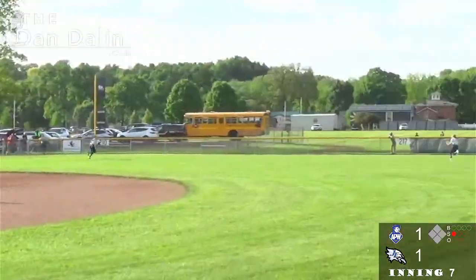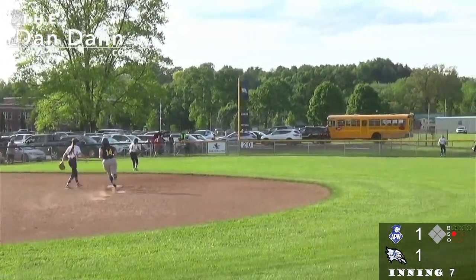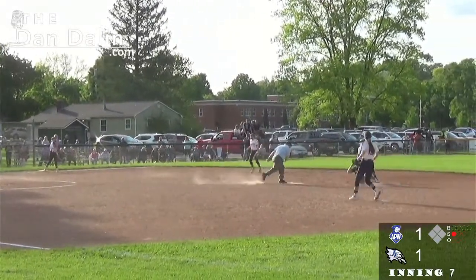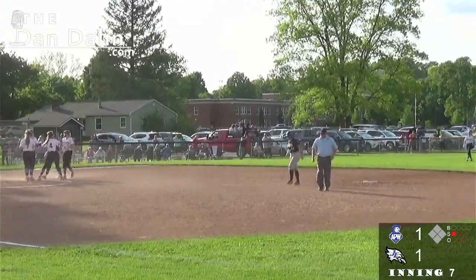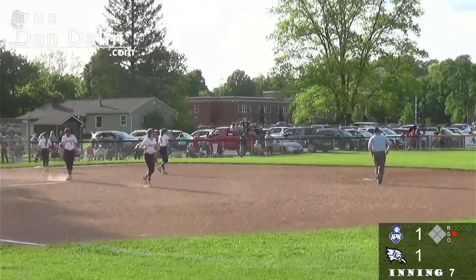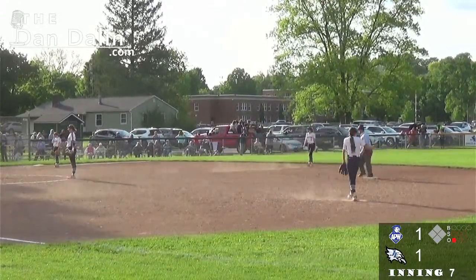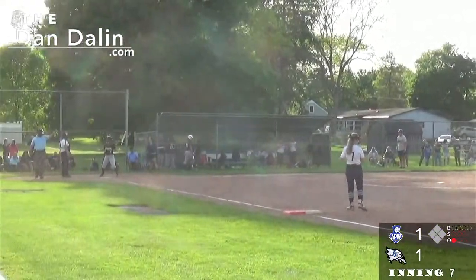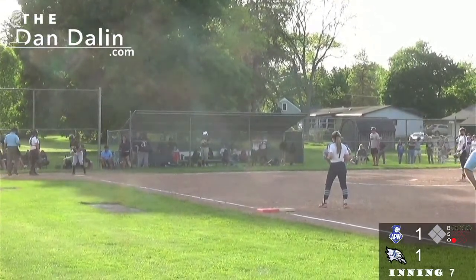Smithler has a couple of doubles, and this one's in the gap. It's going to go all the way to the fence. Smithler rounds first. She's at second. She rounds second, and she stops. Comes back to throw behind her. Oh, and she is out. Oh, and that's a tough out for the Rebels. She rounded too far, but I'd rather get thrown out going into third than back to second.